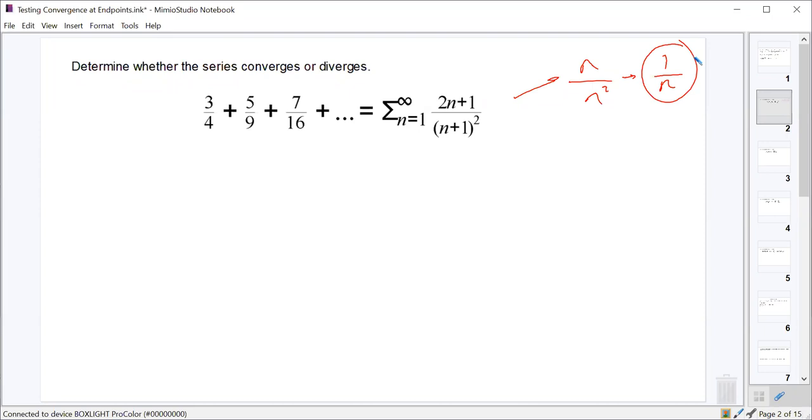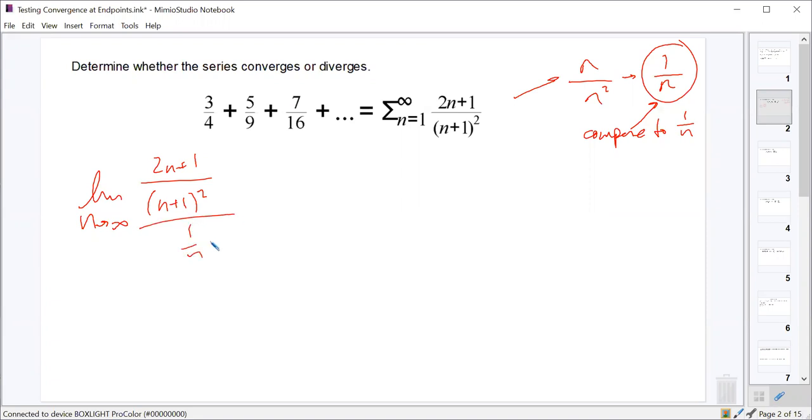Everybody good there? So let me just say, compare to 1/n. And so what we'll do is we'll take our series and put it over 1/n, and we'll look at the limit as n approaches infinity of (2n+1)/(n+1)^2, all over 1/n, which will effectively make this a limit as n approaches infinity of (2n^2+n)/(n^2+2n+1). And what is that limit? Should be really easy to find that limit. Should just be 2, right? It's just the horizontal asymptote of that rational function.